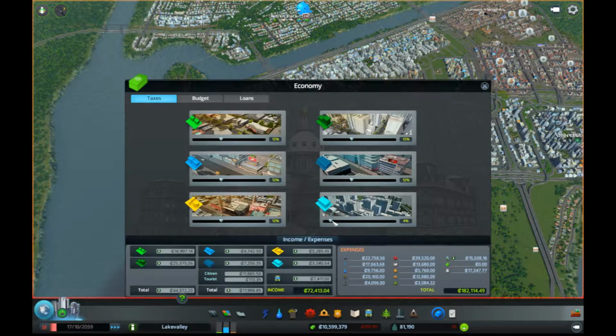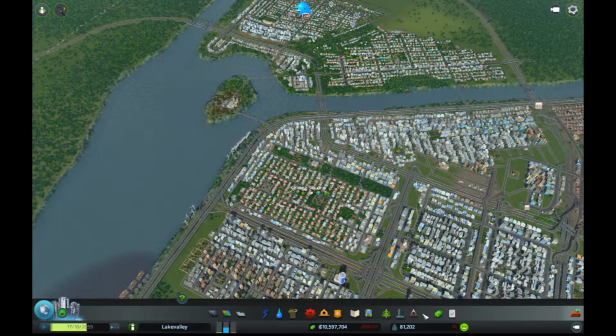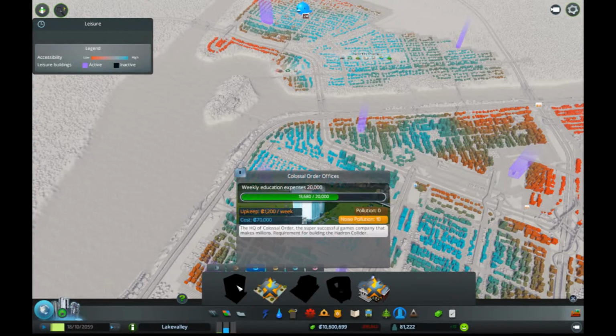But we'll get that Posh Mall unlocked for sure. So let's raise that back up to 12%. Let's let this run again. We'll slow it down. Let's see what else there is. So that's the highest, the last unlock in Tier 2. We've got Tier 3. We've got a bunch of things.